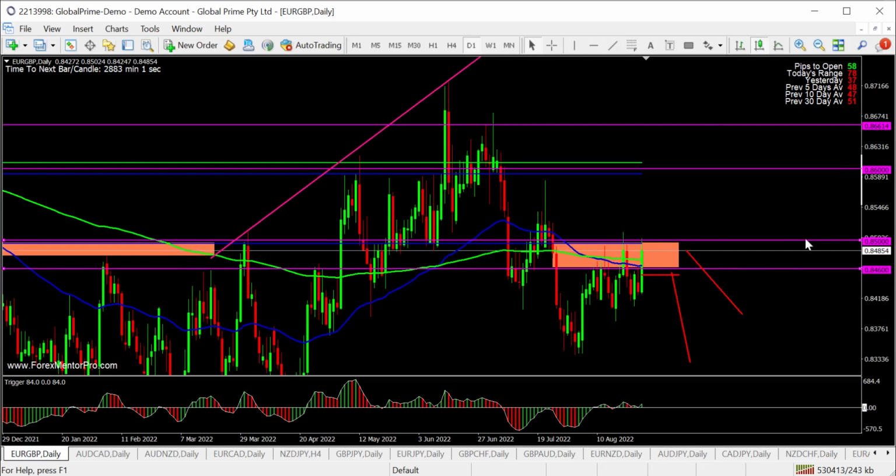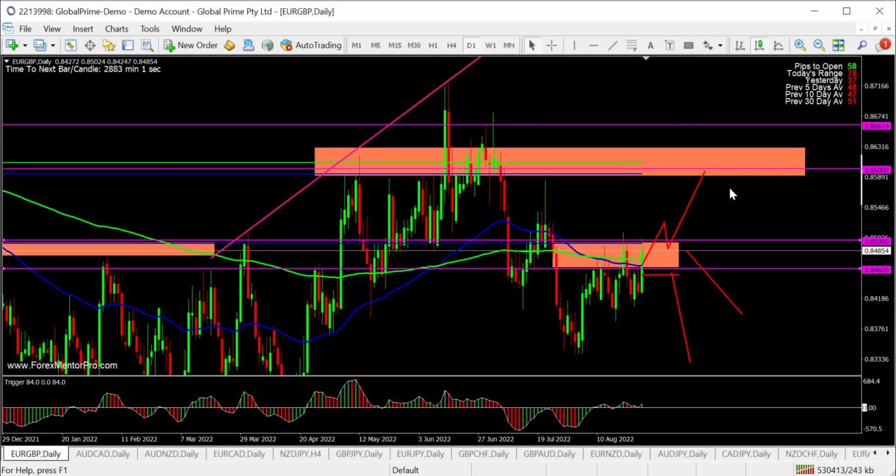Otherwise, if it moves higher, I'm looking at a break above 0.85. So back to this range we were playing a couple of weeks ago, between 0.85 and 0.86. So what you're looking for is a break above, pull back to retest this area, and then you play the range to 0.86. And then if you've got a little bit more experience and you're comfortable counter trend trading, then look for shorts from this level. So a couple of ideas on this pair.